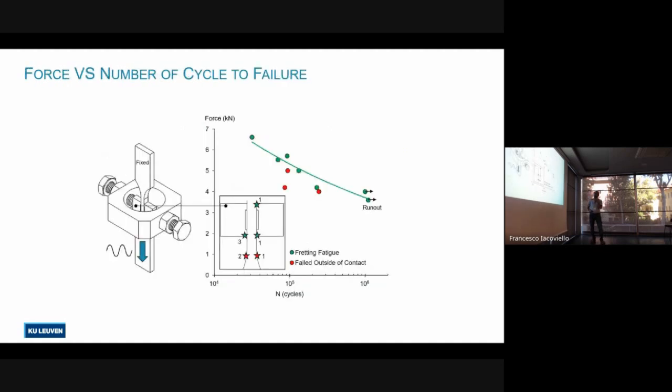Here are some initial results. What you see here is force against number of cycles for this type of setup. Interestingly, we saw that 30% of the 10 tests failed outside of the contact. That was an interesting observation. But we also see some scatter in the crack location. Three tests failed at the transition area, and the rest failed at the contact interface.